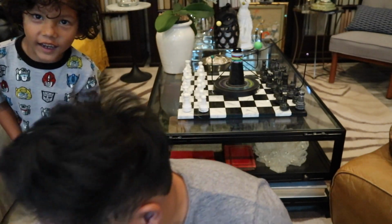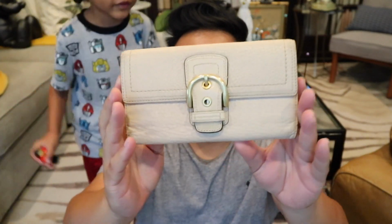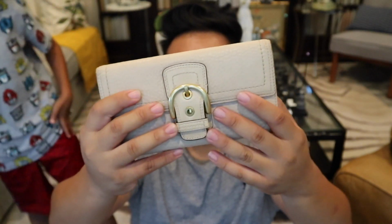Okay, up next, let's show you guys the handbags and stuff. We'll start off small. I have this little Coach wallet. Do you like this wallet, Zach? Yeah, cool. It's cool, right? This guy was $7.99, and it is in pretty great condition. I love the buckle, and the leather is gorgeous.